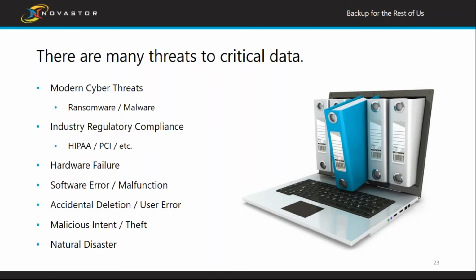The easy answer to the question of why back up is the amount of modern day cyber threats and planned attacks that mostly come through ransomware and malware. It's never been greater. Industry regulations is another reason to back up. Compliance like HIPAA. Healthcare providers must have an encrypted offsite backup of their patients' data. Additionally, there's also PCI, the pay card industry, requiring you to host your data securely with a PCI compliant hosting provider. Moving on, hardware failure.